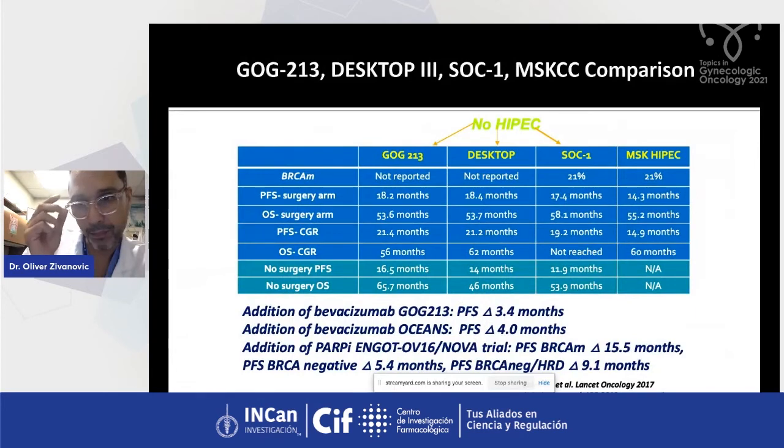And when you look at the overall survival of 60 months in our study, it's comparable to GOG 213 and DESKTOP. Again, those and SOC1 did not use HIPEC but used other strategies, including bevacizumab or PARP inhibitors, which we know increase or improve the progression-free survival significantly between 3 and 15 months, depending on the germline status or the BRCA status.